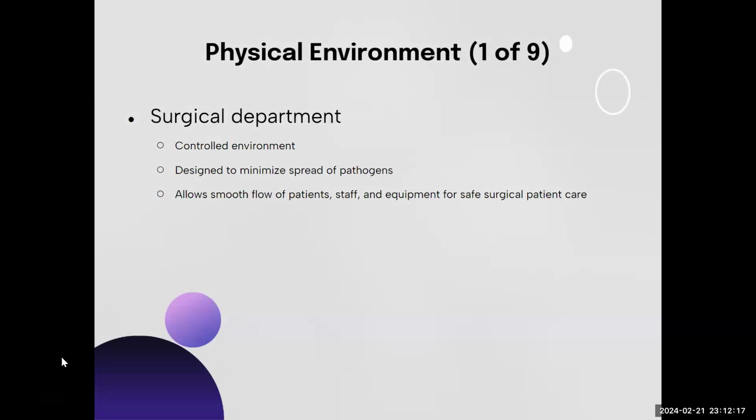And so when you're talking about surgery, that's a surgical department. When you're in the OR, it's a very controlled, sterile environment, so there are not a lot of pathogens. And because it's a safe surgical area, everybody follows the rules. So there's a nice flow of patients, staff, and equipment so that we're all able to provide safe patient care.